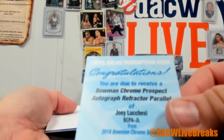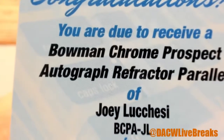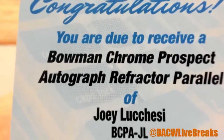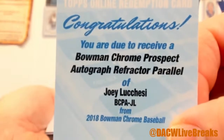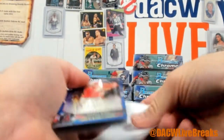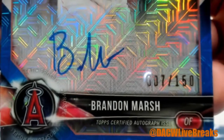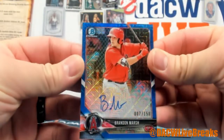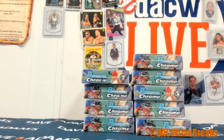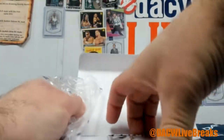Bowman Chrome Prospect Autograph Refractor Parallel. Joey Lucchesi. Probably saying that one wrong. But that should be a nice little parallel for you. And Marsh, it's a Marsh box. Brandon Marsh, this one's out of 150. Angels, not that it matters what team it's for the purpose of the break, but that's what it plays for. Every spot you buy gets you an autographed card.